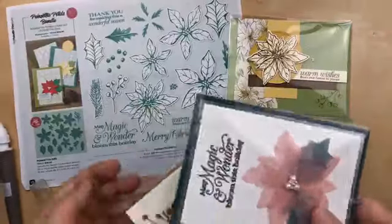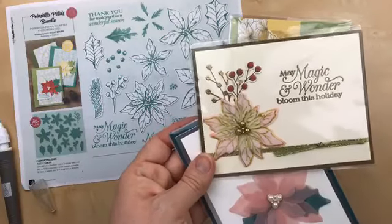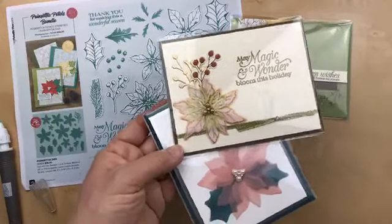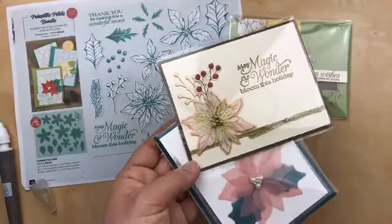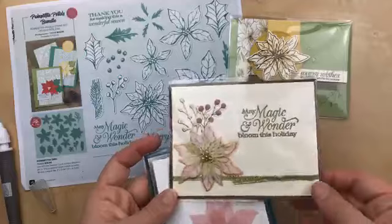And then I've got these two swap cards. This one is by my upline, Kim Peck, and she used this piece from the flocked designer paper that I showed you, and she stamped on it. I didn't realize until I saw her card that the stamp and the die both match the flocked paper. So you can stamp on it and die cut the paper. Such a beautiful card with the embossed sentiment here.